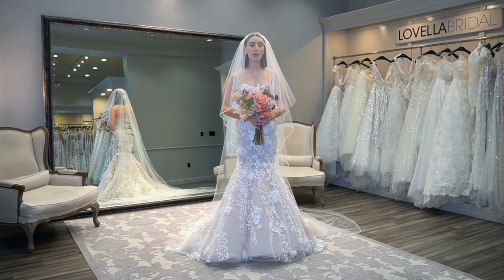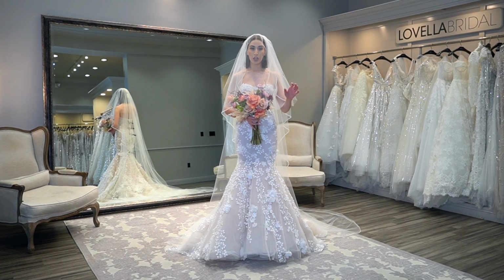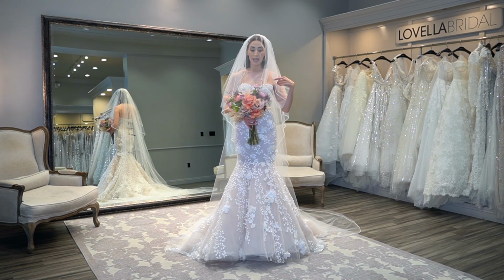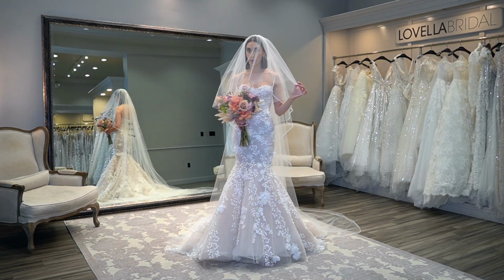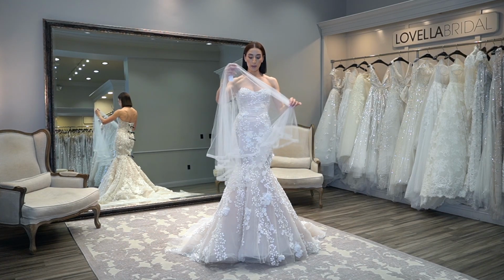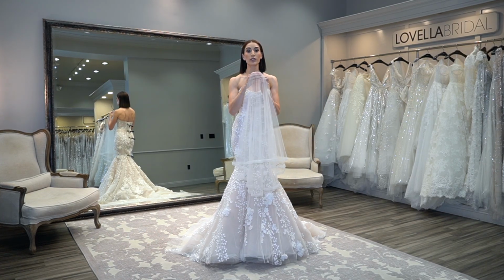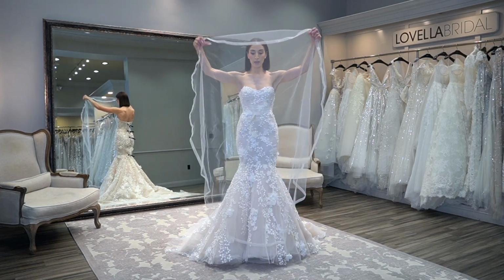I'm going to show you a blusher next with a seam on it and a little bit of a different length and concept. Since this is two different pieces, I want to show you what it looks like to be connected as one and to not have a gap like this. Everyone has a different name that they consider this veil. I've heard people call it a circle cut veil. People have called it a butterfly veil. But essentially, this is all one solid piece.